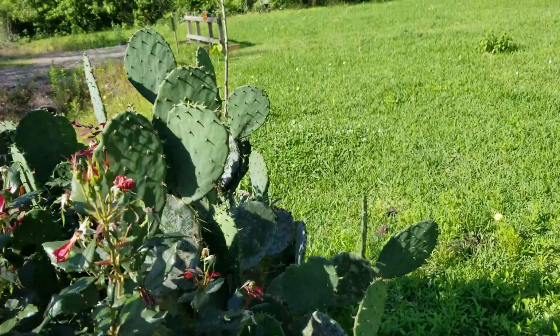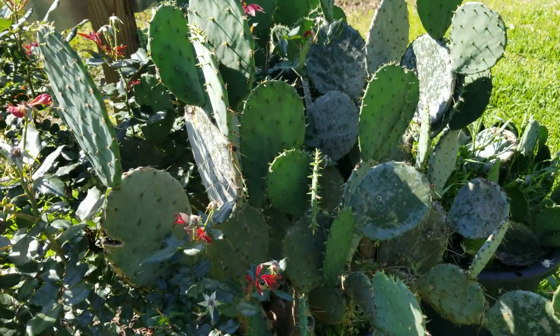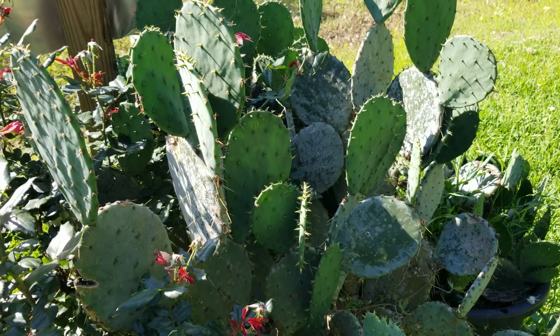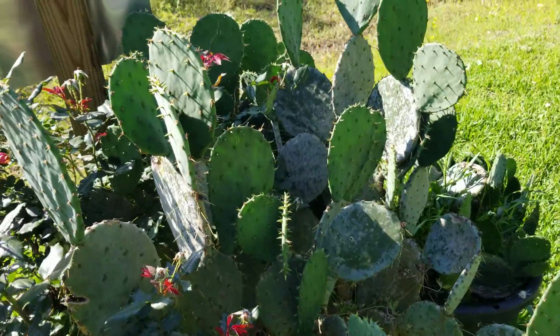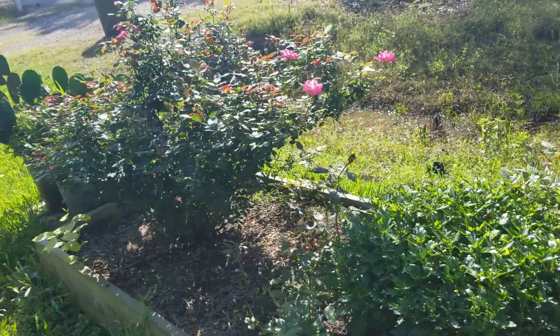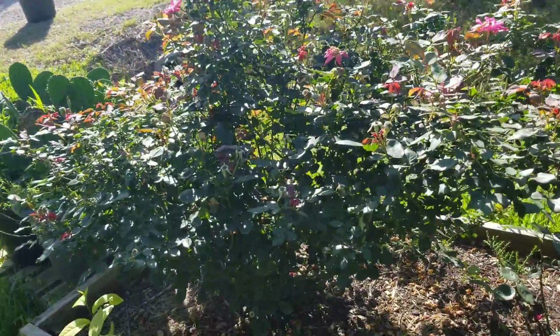My cactuses are going crazy. Look at that. They're just growing all over the place. I want to do a big cactus bed in the front yard. Incorporate all my cactus, all of my aloe vera, all the stuff I've got like that in that bed with rocks and everything. I just hadn't had time to do it.